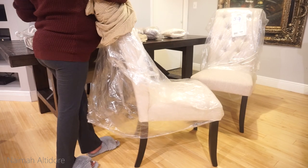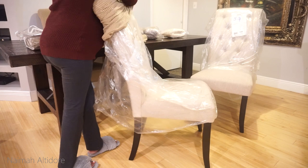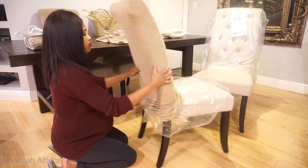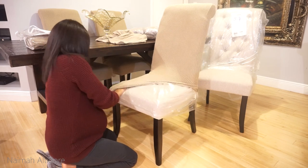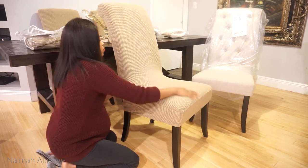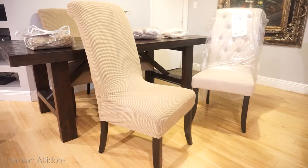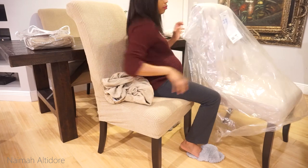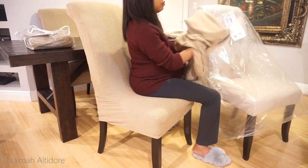My original thought was to get waterproof chair covers that look really nice and so beautiful, and I've seen some, but the price tag on them was crazy. And based on the look of them, I definitely would have preferred them because they just look so beautiful. But for a reasonable price, these do not look bad at all.